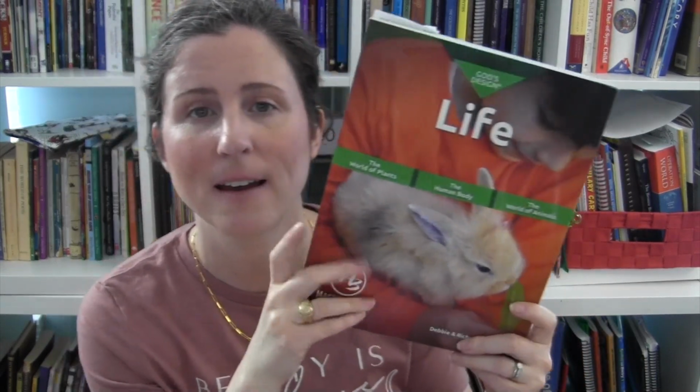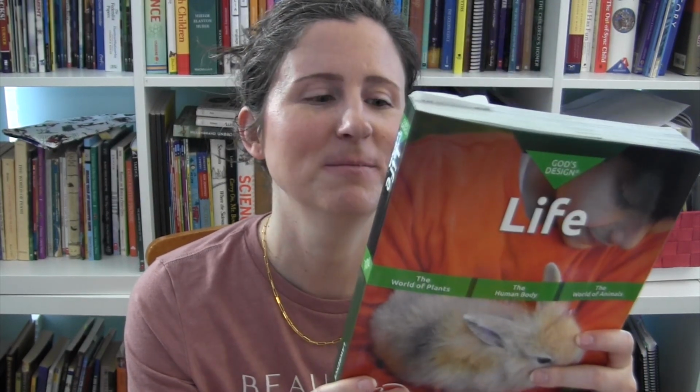For science, both of my boys took a class. We outsourced science this year, and it was really good. They used this book by Master Books, the life science book, and I really liked this. I thought that this was going to be a consumable, but it's not. So I'm going to sell this when I get a chance.